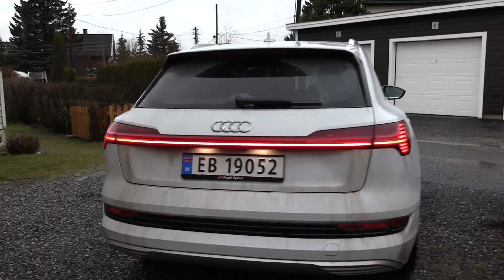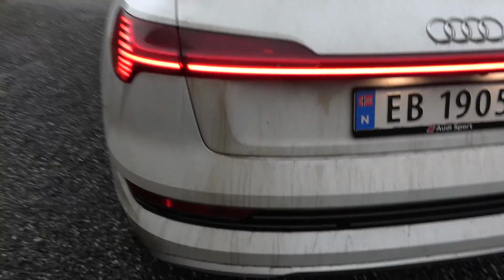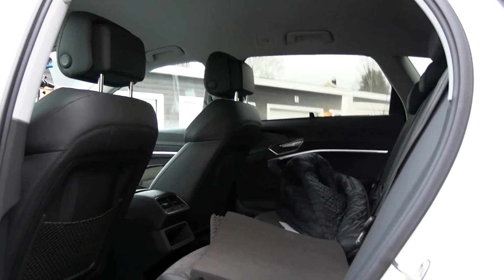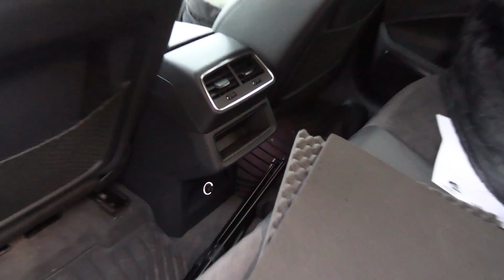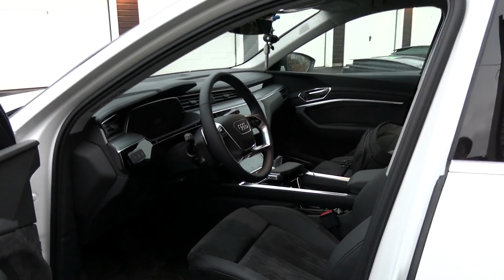Oh, Audi Sport. Yeah. So wait, does this one have the kick sensor? No, I'm not sure about that one, but you guys have probably seen it before. In the back, yeah, no panorama roof here. It's a somewhat stripped down car. You see here also, none of that climate control adjustment. And then in the front, it's still an Audi, you know.